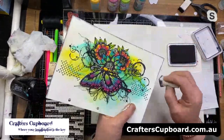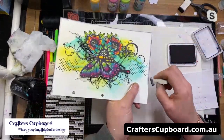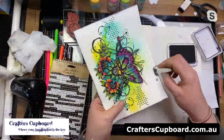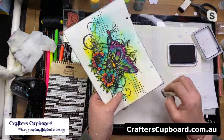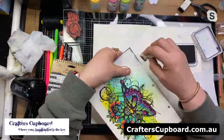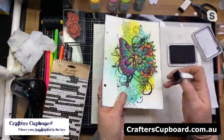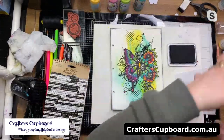Oh, and I did forget to mention that when I fussy cut that little butterfly out, I also edged with my black ink like I'm doing here, just so that there wasn't any white cut edges left from the fussy cutting. Yeah, that's a great tip. Even if you don't use black, if you use a dark grey or a brown, depending on your design, it just takes that edge off and really helps complete the layout. Nothing worse than having a little bit of white showing through. So I have edged it around the edges there with a bit of black ink.